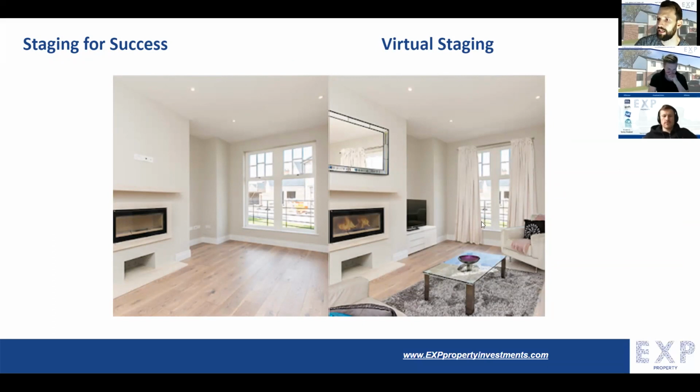People can see how they can live in this space. And this sort of thing can be done extremely cheaply. I'm talking 60, 70 pounds per image, which is a great way of just enticing people to view. And if they can't view, they can at least visualize themselves living in the space.